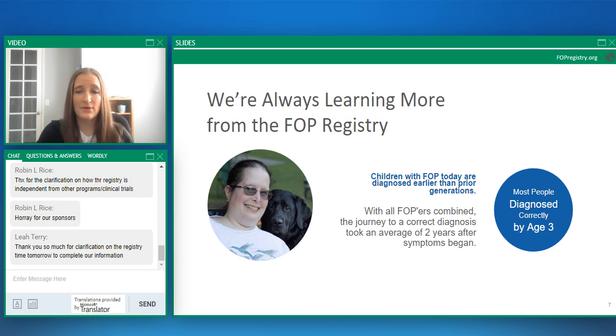To emphasize how we are learning from the registry, with the information we have been able to uncover and learn and improve from, we are able to improve our education and outreach efforts to the greater medical community, which has an impact on shortening the road to diagnosis. Currently, the road to diagnosis is significantly shorter because of information like this, and most people are now diagnosed correctly by the age of 3, and this is significantly earlier than prior generations.